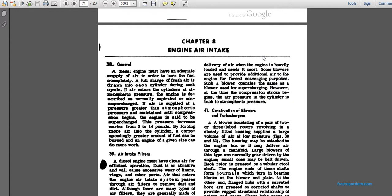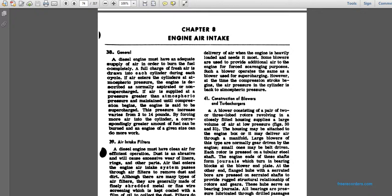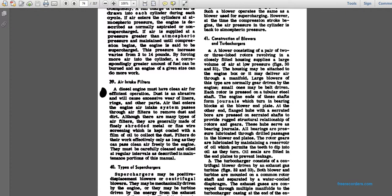Such a blower operates the same as the blower supercharger. However, the compression begins at an air pressure in the cylinder above the atmospheric pressure. 41. Construction of blowers and the turbocharger. A blower consisting of two or three lobe rotors rotating in a closely fitted housing supplies a large volume of air at low pressure. See figures 30 and 31. The housing may be attached to the engine block and may deliver the air through the manifold.